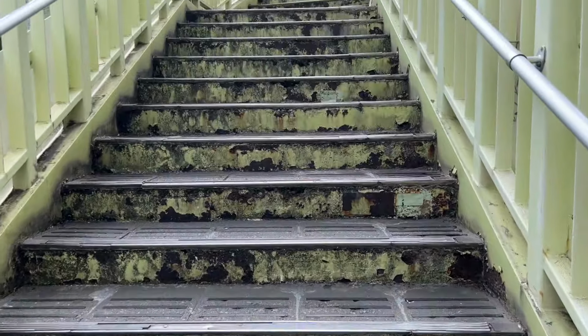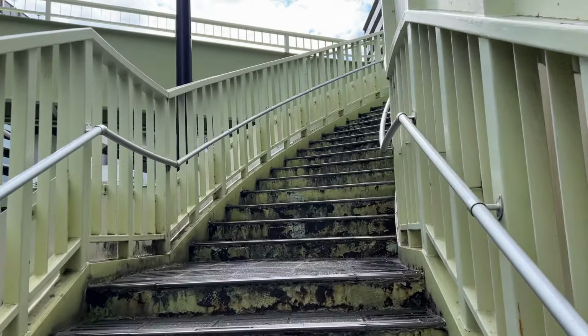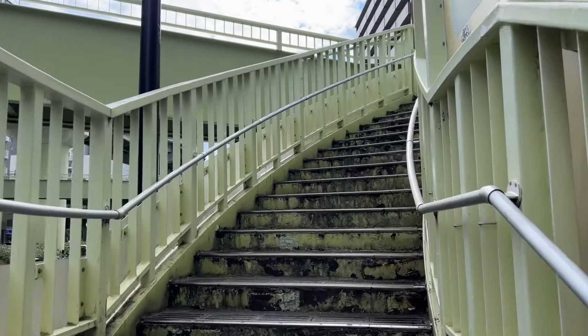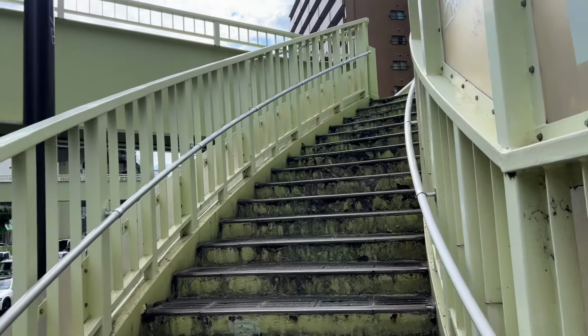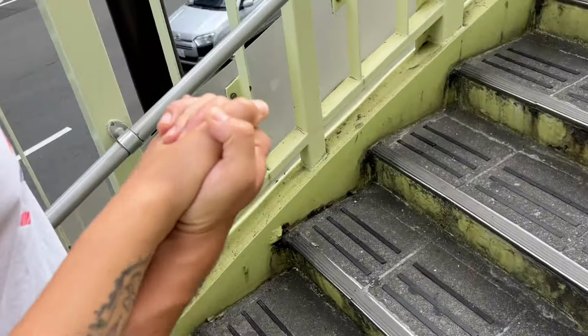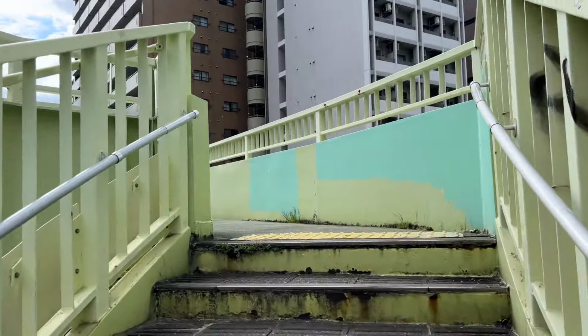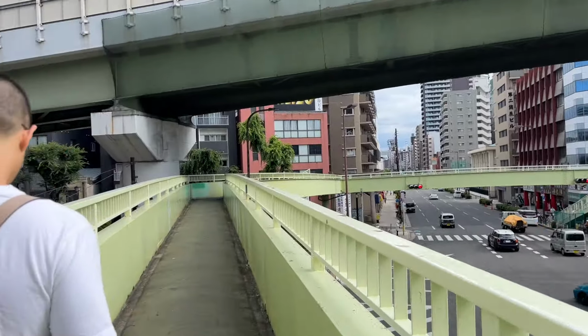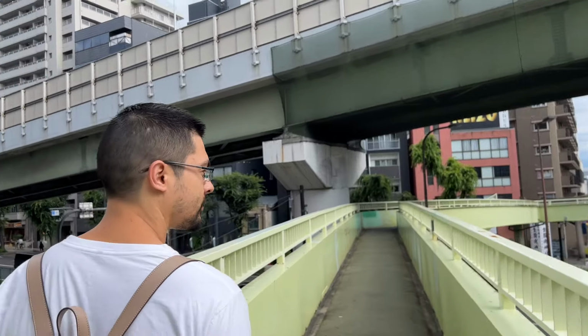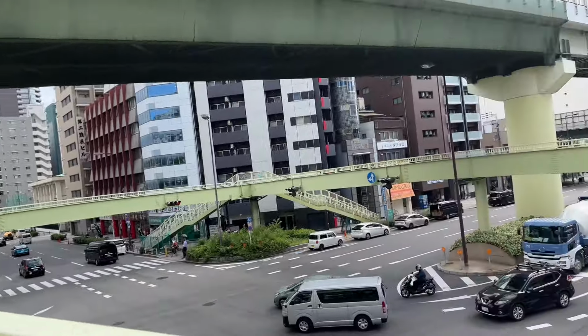I don't complain for no reason. Japan literally just has a lot of steps and you do a lot of walking. But Superman's always here to help. Aww. It's like awful. He's holding my bag for me. And here's Osaka.